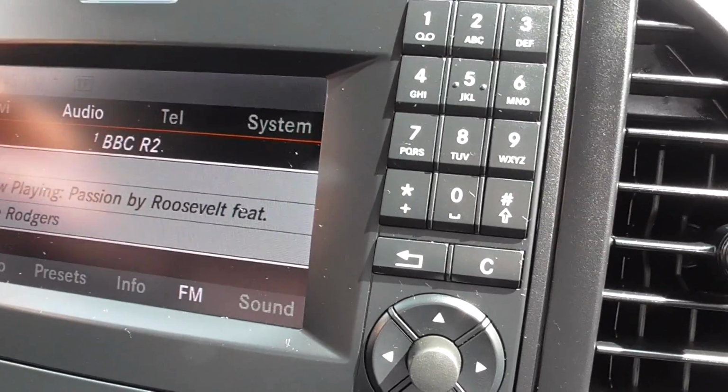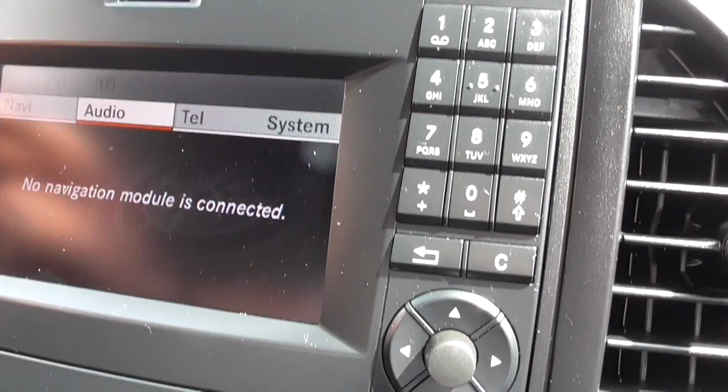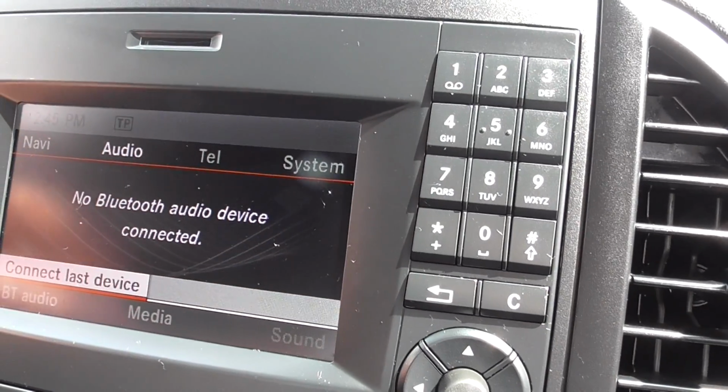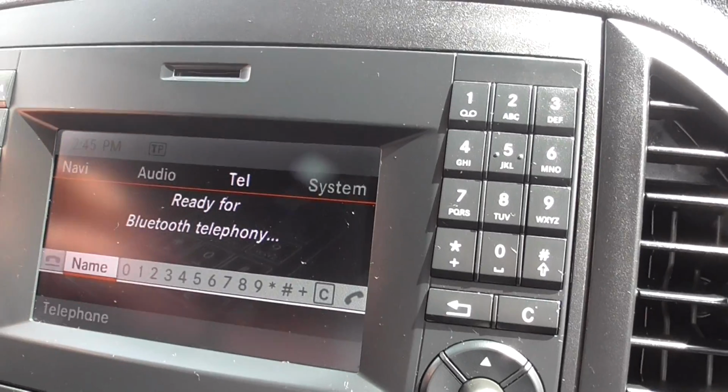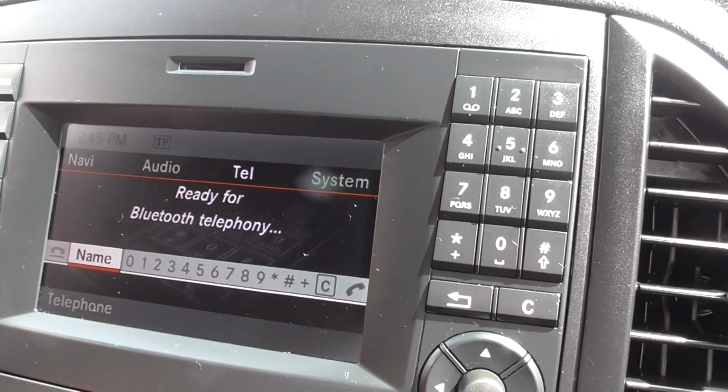And then we've got radio, navigation. You'll need the SD card to get the navigation to work. We've got the media player, so that's auxiliary, Bluetooth streaming, Bluetooth telephone.